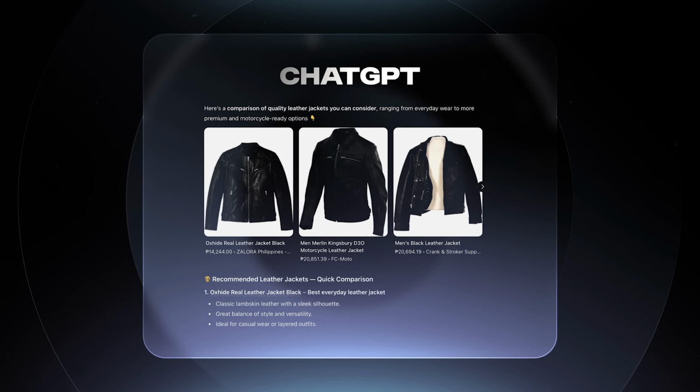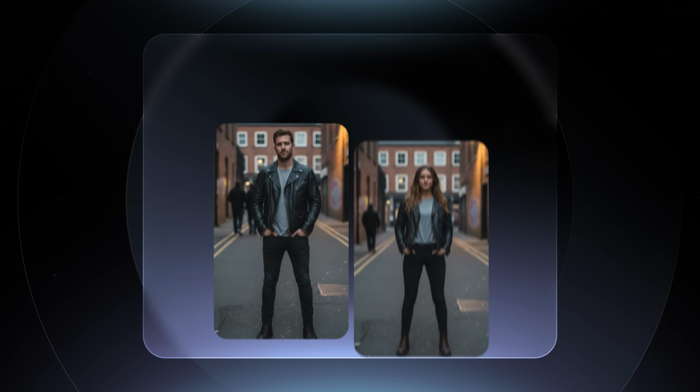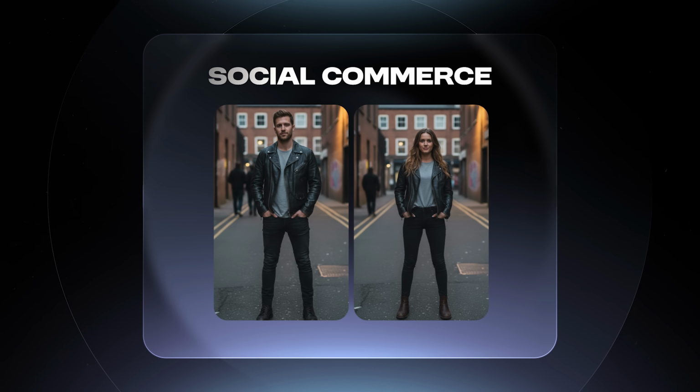But here's what's different. Comparison shopping used to require effort. You had to open multiple tabs, read different reviews, compare specs manually. Now, AI does it for you. ChatGPT compares products side by side. Visual search shows you alternatives instantly. Social commerce lets you see what everyone else is buying. This means your product page can't just describe your product anymore. It needs to answer comparison questions before it's even asked.